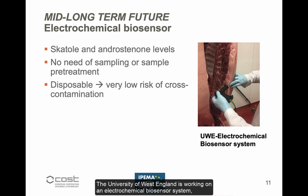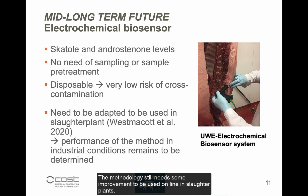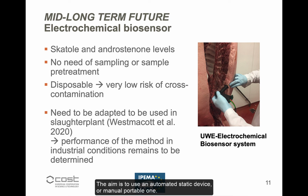The University of West England is working on an electrochemical biosensor system, which is a potential technology for the mid to long-term future. The technology measures androstenone and skatole directly. It is used directly on the carcass, so that no sampling is needed. The sensors are disposable, thus avoiding cross-contamination. The methodology still needs some improvement to be used online in slaughter plants. The aim is to use an automated static device, or a manual portable one.